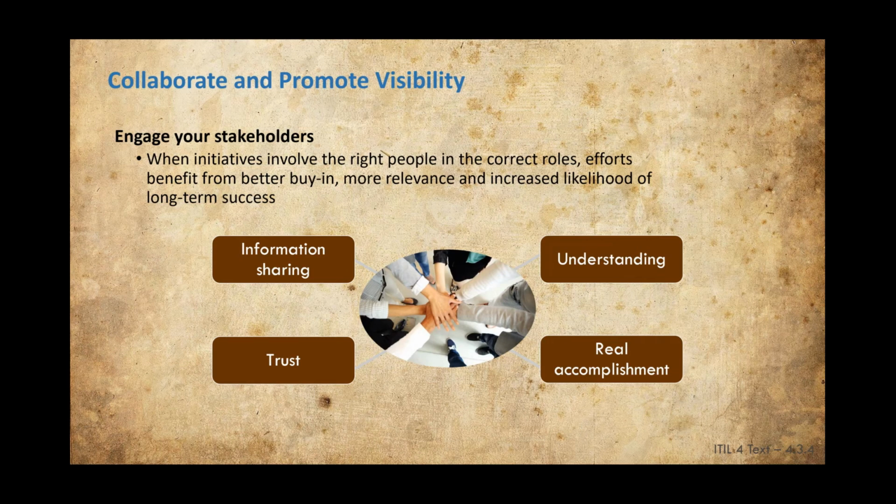And when improvement activity occurs the other way, in relative silence, or with only one small group being aware of details, assumptions and rumors can run rampant. We get resistance to change, and we have a very difficult time, and sometimes the initiative fails as a result. When we do not collaborate, resistance to change kind of rises up because people speculate about what is changing and how it might impact them in their day-to-day work.